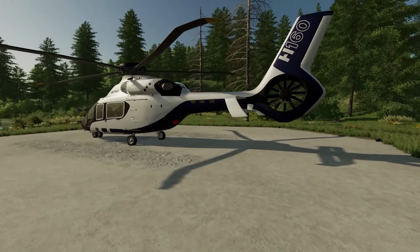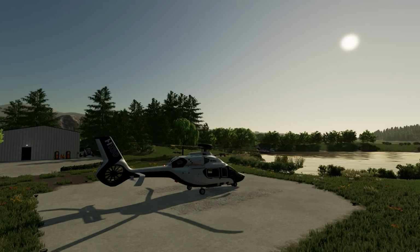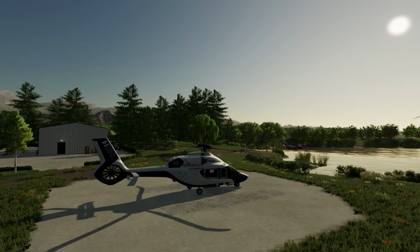Well, we've been up in it once before. Not this one. This one's brand new. But, exact same model. And, the helicopter guy hooked us up with his connection. And, not even a connection. It's just a guy that he buys helicopters from, the company. And, well, we got our hands on one ourselves.